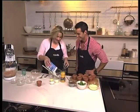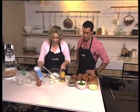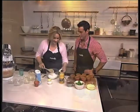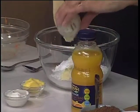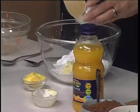So let's start our icing that's going to go in here. We're going to make a mascarpone cream cheese. Delicious, but it has to be. Absolutely. And we're going to use our Clover Crush to give us a nice orange flavour. A nice little zest. So that was my mascarpone.